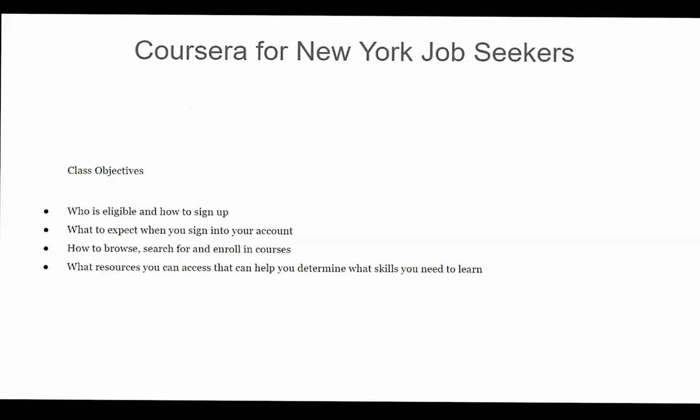So today we're going to go over who is eligible for this program and how they may sign up for that, what to expect when you sign into your Coursera account, how to browse, search for, and enroll in classes, and also what resources you can access to help you determine what skills you need to learn.